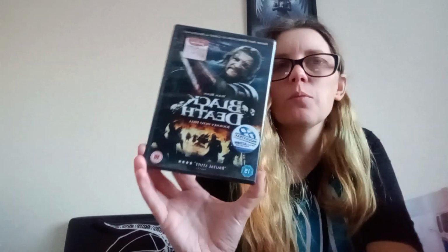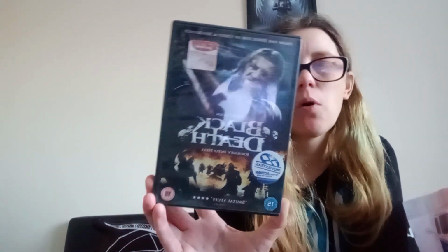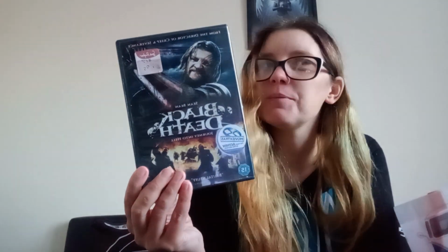Okay. The next film I picked up was this one called Black Death. Now, this features Sean Bean, and Sean Bean is a great actor. And this is The Journey into Hell, Black Death, from the directors of Creep and Severance. No idea. I'm going to assume that this is a bit of a gore fest, which I'm here for. Powerfully haunting, spooky and grim. Sounds like my kind of film.